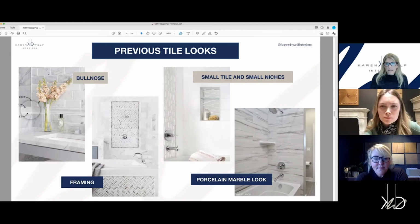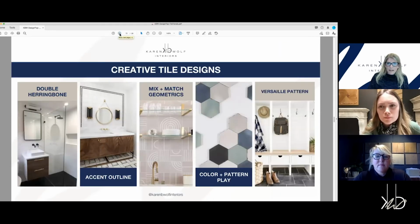Yep. I think 2 things though that aren't really happening as significantly are small niches. I think the niche has gone much bigger in a shower, and then also porcelain that looks like Carrara, or any porcelain that looks like a marble, has to be well done. There have been so many versions of it out there that the poor quality ones don't work. You have to be really careful when choosing this to make sure that it looks as authentic as possible, or it could kill your whole bathroom.